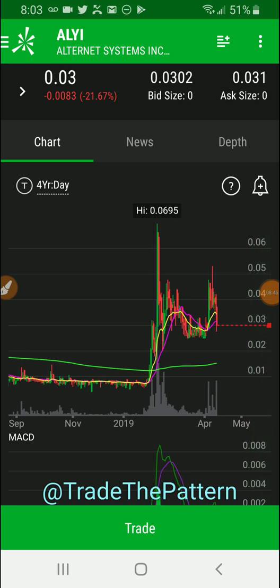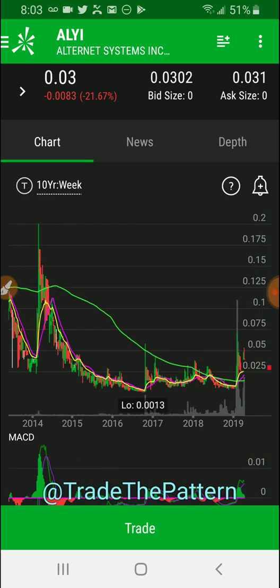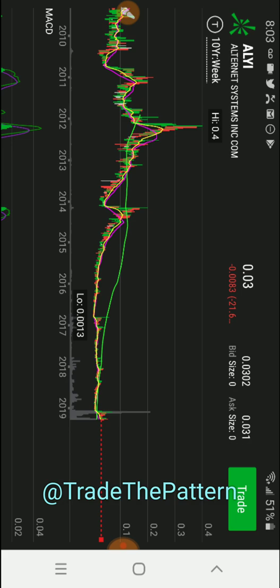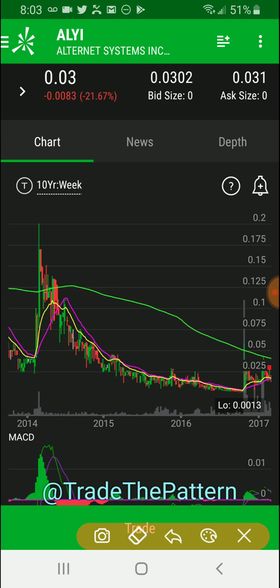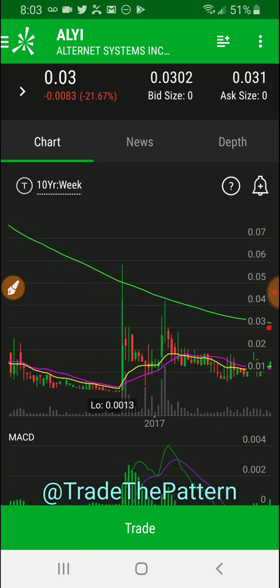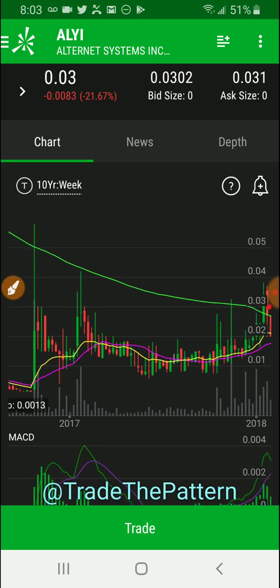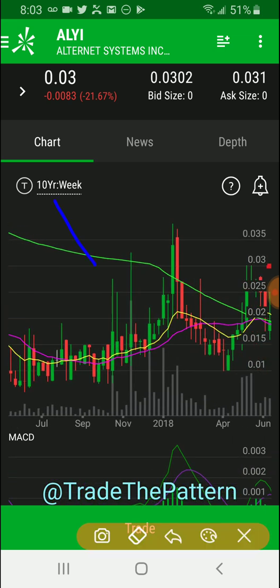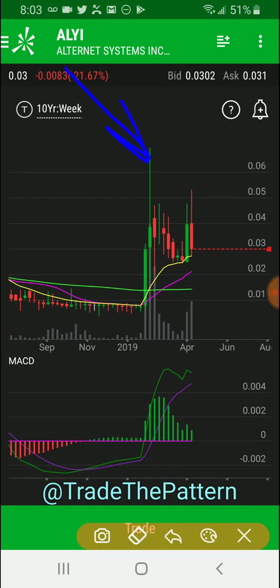ALYI. This is also another over-the-counter stock. One of the first things that I note is every pop sells right off. If you take a look there, take a look here, take a look here. Lots of wicks. Here's another one. Okay. Every time the stock moves up, it sells off.